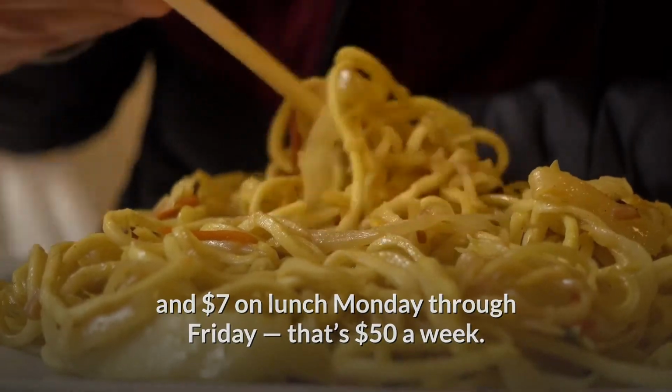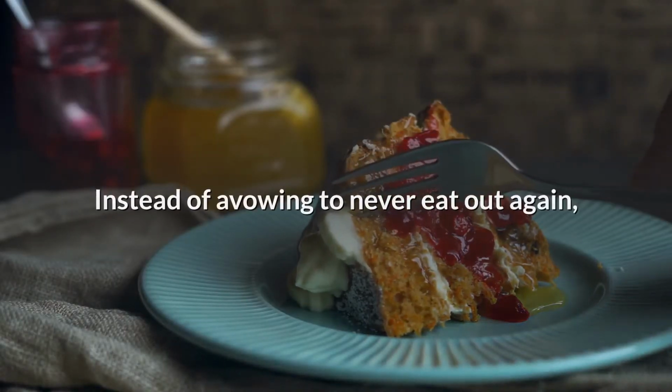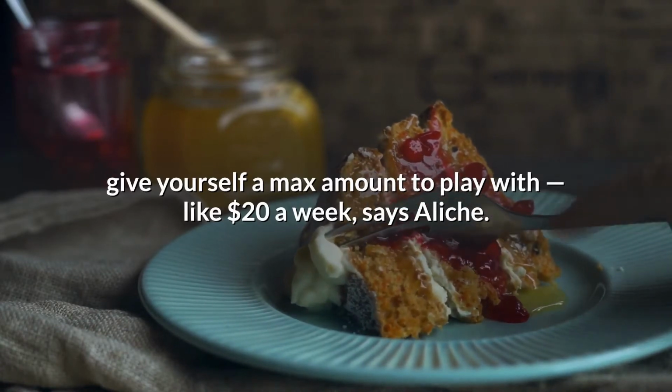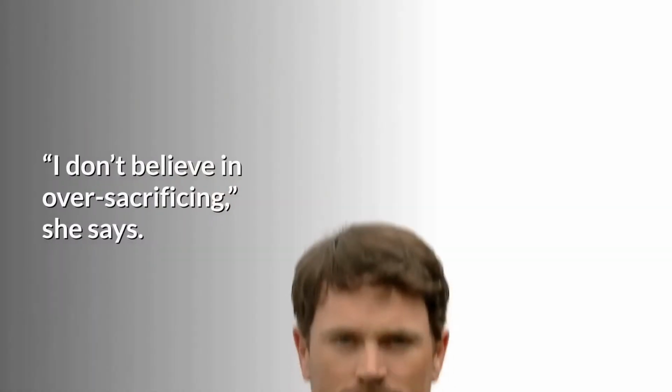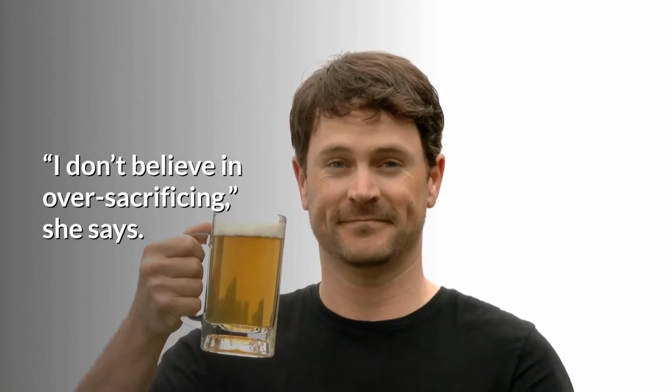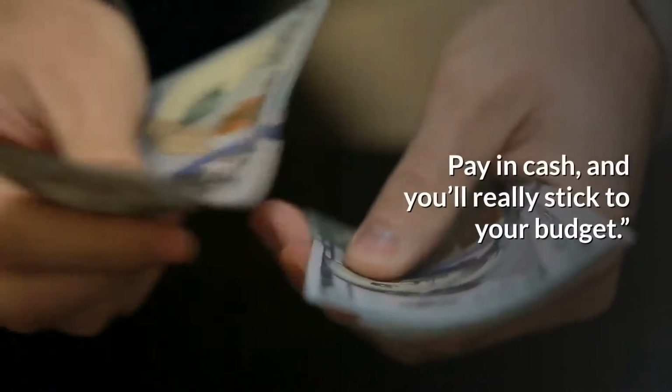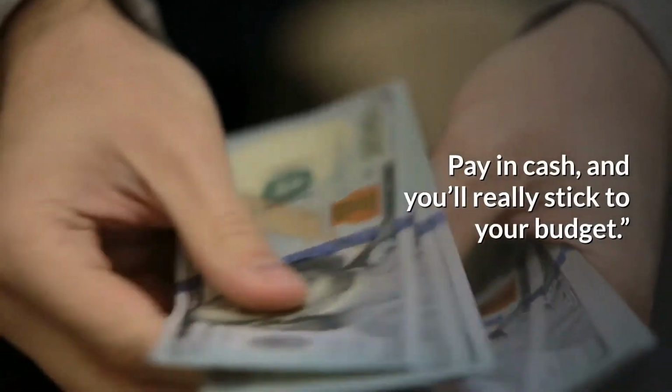$50 a week. Instead of vowing to never eat out again, give yourself a max amount to play with, like $20 a week, says Alice. I don't believe in over-sacrificing, she says. You can have something every day, but you're staggering it. Pay in cash, and you'll really stick to your budget.